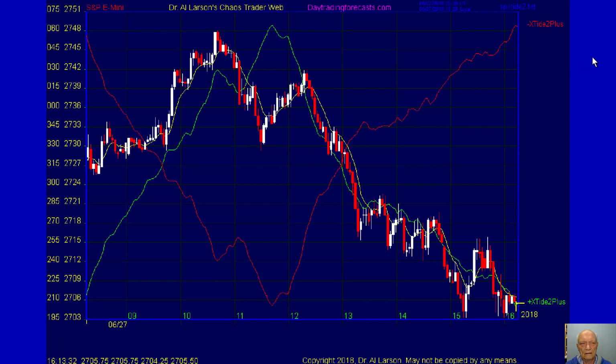Now, on daytradingforecast.com, there's an alternate forecast called XT2 Plus. And overall, it's sort of a secondary backup forecast. They're simply two different mathematical models, sort of like the competing mathematical models for the weather forecast that you see. Finding the turns, Moontide does a little bit better than this one, but this one has a property that I still don't fully understand, but I really like it.